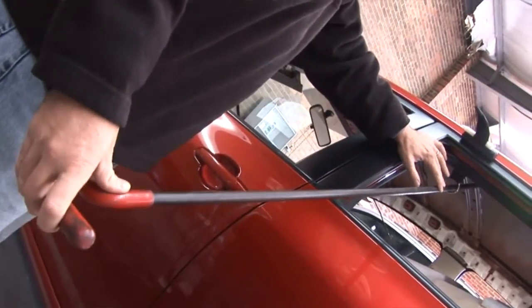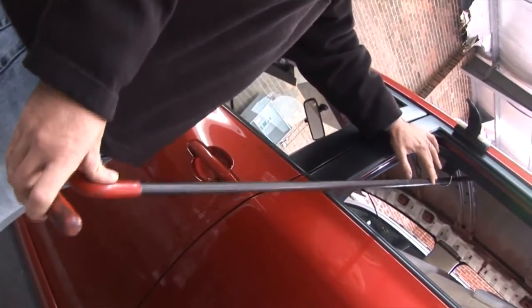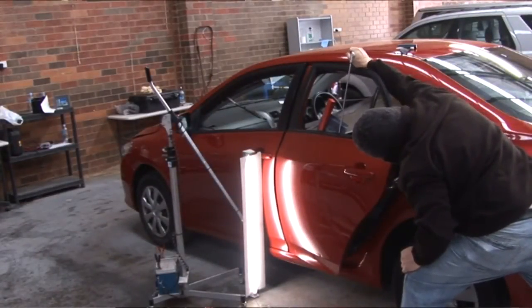Quite often we'll remove a bonnet or a boot lid, stick it up on a stand so we can work the dents from all different angles. Tail lights quite often come out, sometimes headlights, inner guards. So it's not just a case of putting the tool straight on the dent. Quite often you have to do a little bit of work to get to the dents.